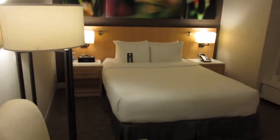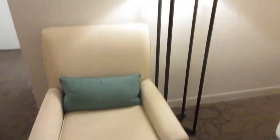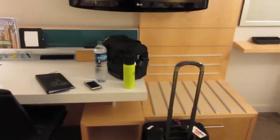There's a nice bed. I think that's a queen. I have a nice sitting area right here. And then I have a desk area here and a nice big TV. And then I can show you the view. It's night, so I won't be able to see much, but I'm in the downtown area of Ottawa. So I will show you what I see in the daylight.